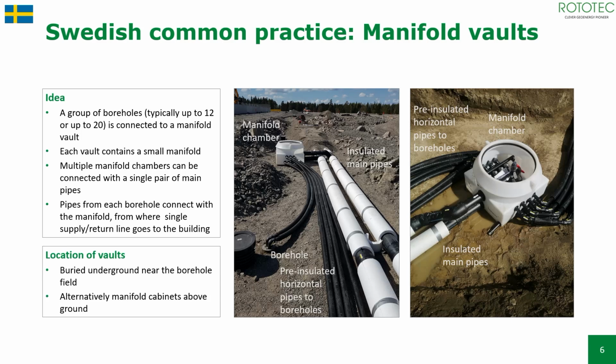Let's see if this laser works. So these are the manifold chambers, or manifold vaults, that we use.